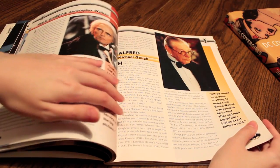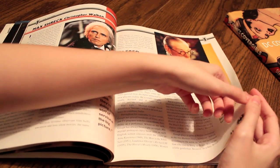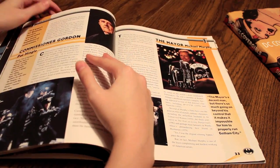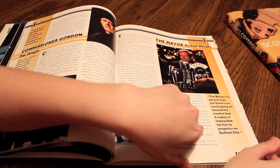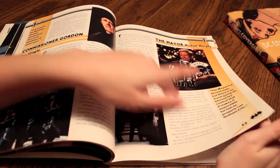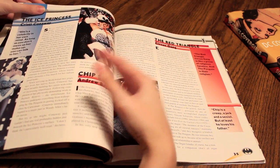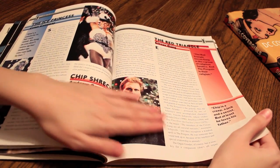Show you some more. Alfred. I really liked him as Alfred, although not as much as the Alfred in the Dark Knight series. I like him very much. I like both. Alfred's just the most lovable character. I don't know how you cannot love Alfred. He's just a sweetie. Alfred puts up with so much.